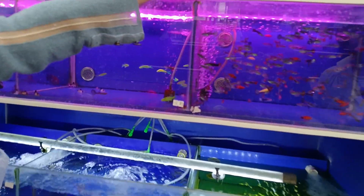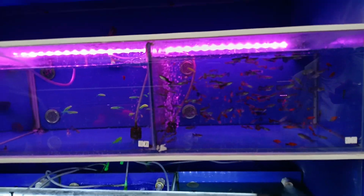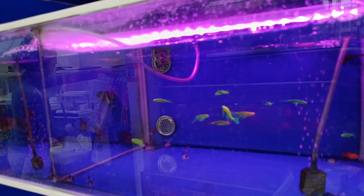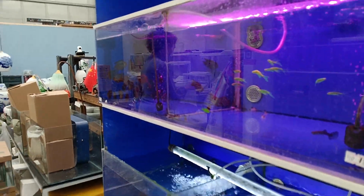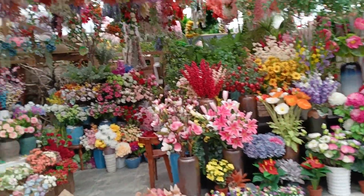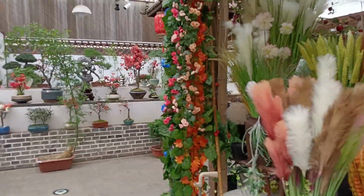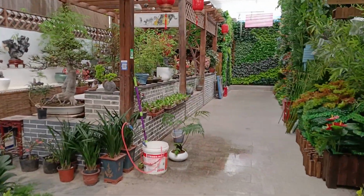So this is my choice. We got 15 RMB for two. So technically just $2, $2.10 or so. But anyway, that's done. So now we're done with our pets. I'm going to look for this lady. Normally she supplies me with some good fresh indoor plants and different types of plants.